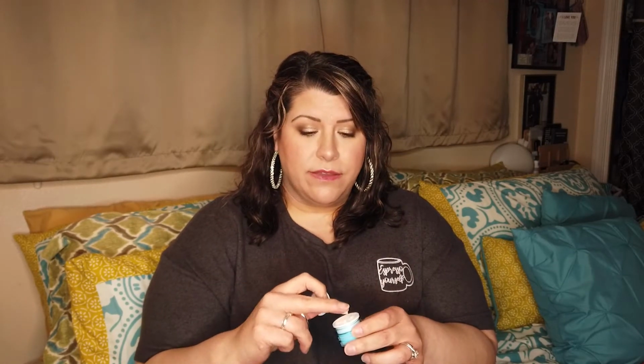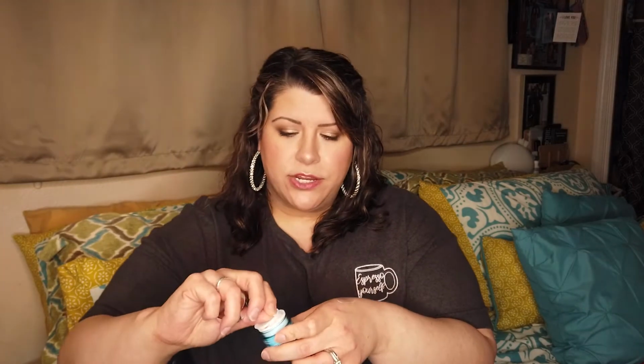Now it is a very creamy, hydrating product. It looks like a thicker cream, but it actually feels, let me set this back down, light and almost kind of gel-like. It's not too heavy, and it feels very moisturizing.